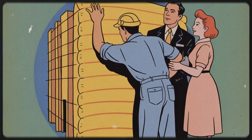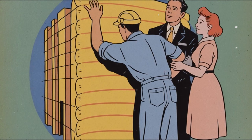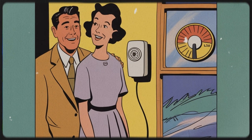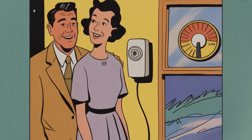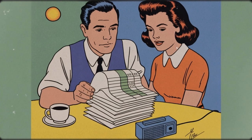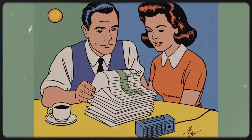The first residential installations of fiberglass insulation occurred in 1948 in homes built for returning veterans under various government housing programs. The results exceeded every expectation. Homes insulated with fiberglass required significantly less energy for heating and cooling compared to houses using traditional materials. The insulation maintained its effectiveness year after year without the gradual deterioration that characterized other products. Most importantly for homeowners, the material paid for itself through reduced energy costs within a few years of installation.